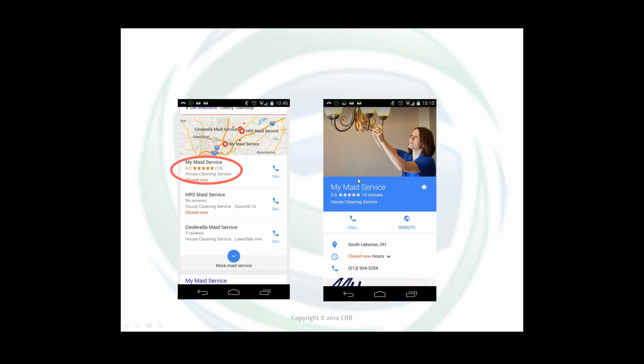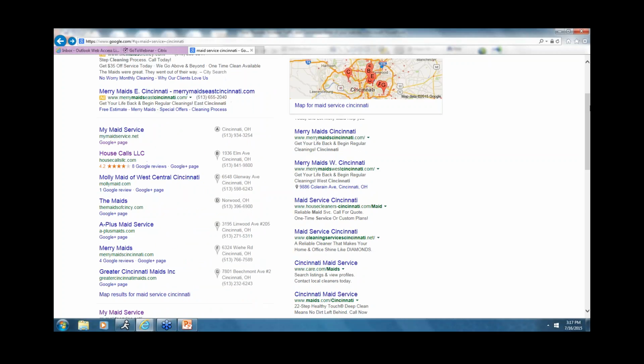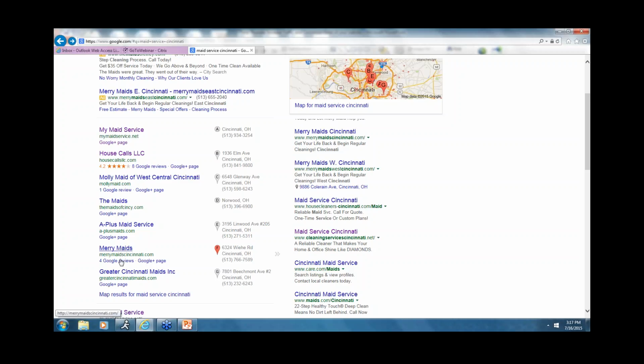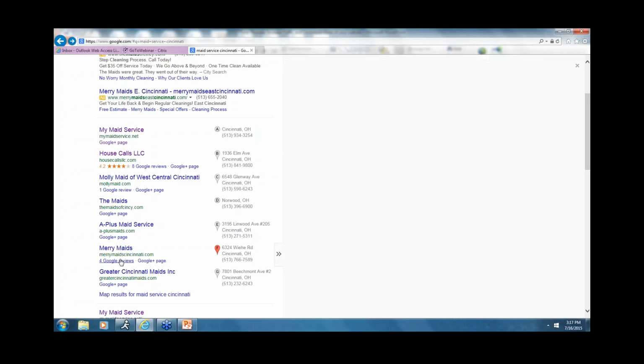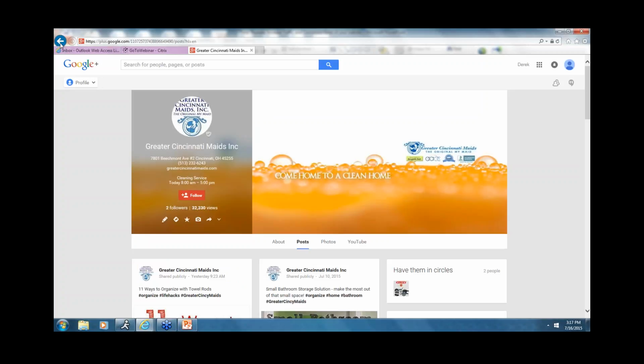And this is super important for mobile, but as you can see, it even comes into play on PC searches, which is what I've got right here. Once again, if I click on My Maid service here, you think you're going to go to my website. You're not. Well, in that case, you did. See, don't you love it when Google changes things? I guess they've changed that, but it used to take you to the Google page. On a mobile device, it always takes you to the Google Plus page. But a lot of these companies have done nothing with their Google Plus profile. There's nothing in there. There's generic pictures. They haven't put in any postings.